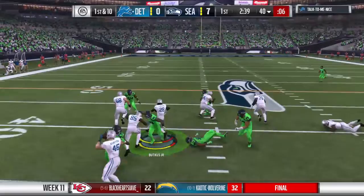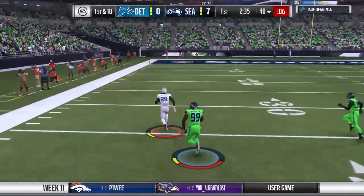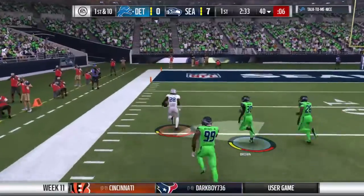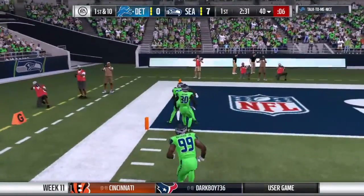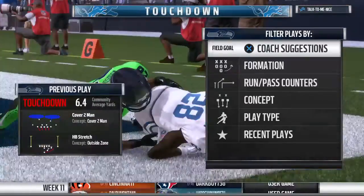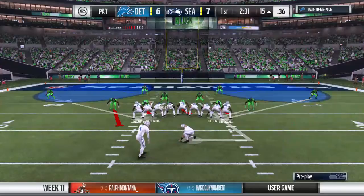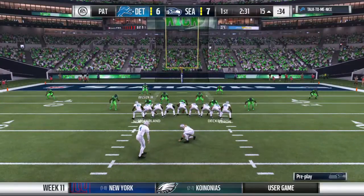This is Gordon. And there goes Melvin Gordon. Touchdown, Detroit. Melvin Gordon, his 6th touchdown of the season. And the Lions are an extra point away from tying this thing up.